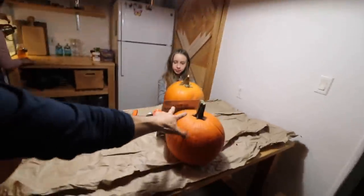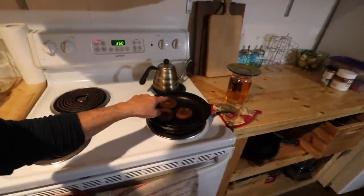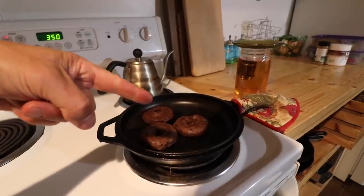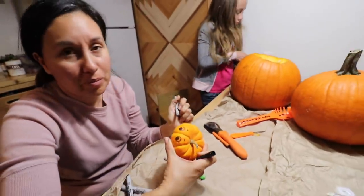Today is pumpkin carving night. We just had dinner. We're about to have tea and some donuts. These are homemade donuts also. Rain's got a little pumpkin. She's just painting? Yeah, I'm just using a Sharpie marker.